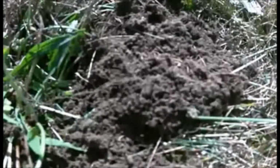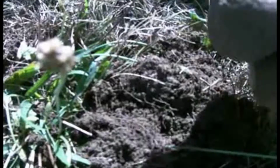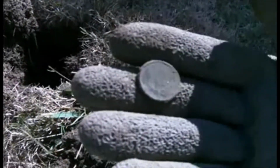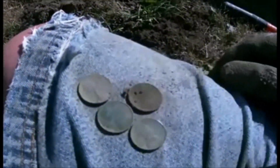Let's check the hole once again. Still more coins in there. It's down to the bottom. There it is. And that also appears to be a wheat cent. Four Wheaties in one hole. Awesome. Okay, I'll be back in a minute.